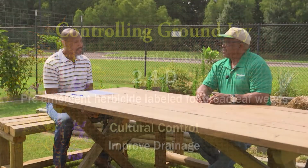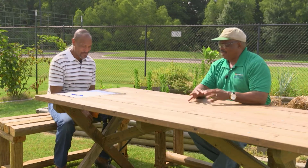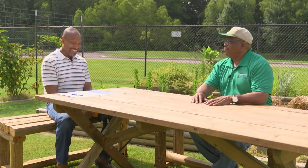It's the old ground ivy, or some people call it creeping Charlie. Creeping Charlie. You know what, Doc? I got some in my yard. Do you? I got some in my yard too. Not exempt from that. Not exempt, man. All that rain can't help.